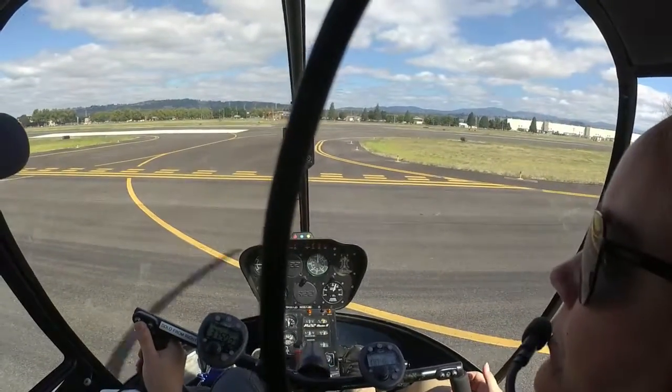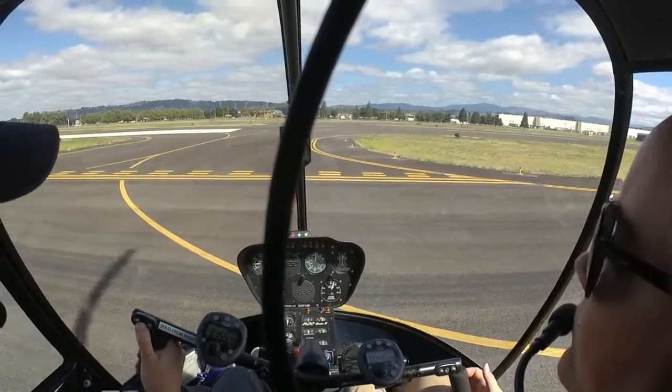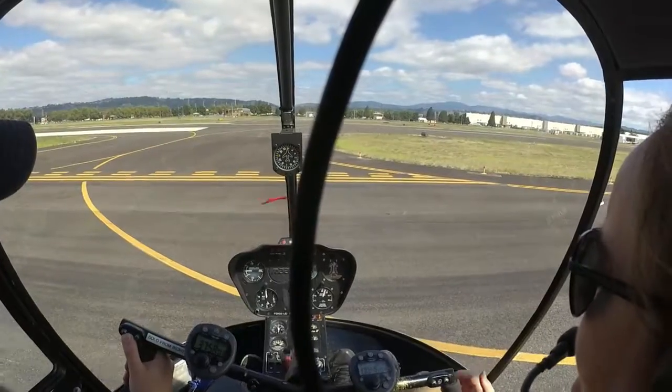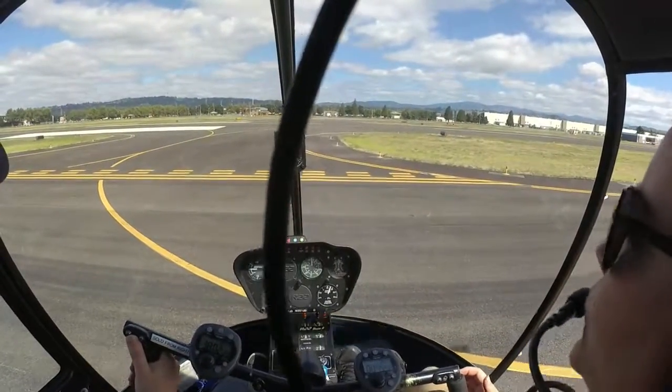Okay. Cool. Next one. Running landing. Steep approach. Yes. Because we want to have a running landing after 180s. We want to have a running landing just before full down. Steep approach.